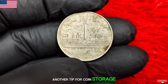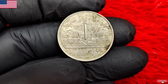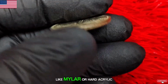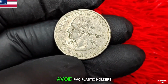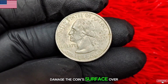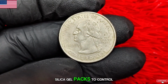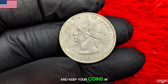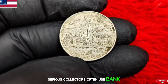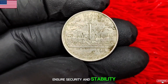Another tip for coin storage: humidity and air exposure are the silent enemies of preservation. Always store coins in airtight containers made from inert materials like mylar or hard acrylic. Avoid PVC plastic holders, which can release chemicals that damage the coin's surface over time. For long-term storage, use silica gel packs to control moisture and keep your coins in a temperature-controlled environment. Serious collectors often use bank safe deposit boxes or professional storage vaults to ensure security and stability.